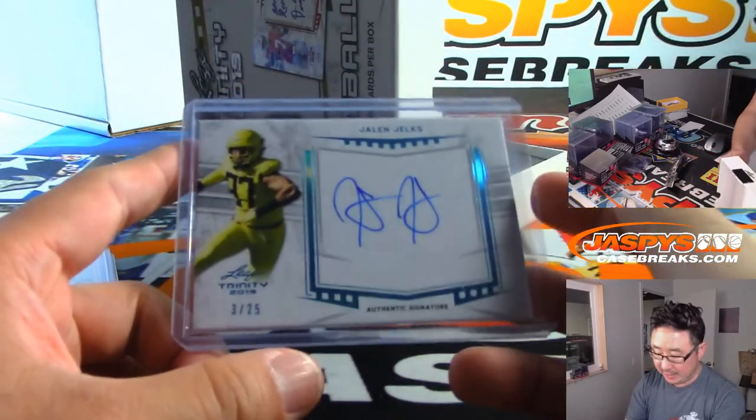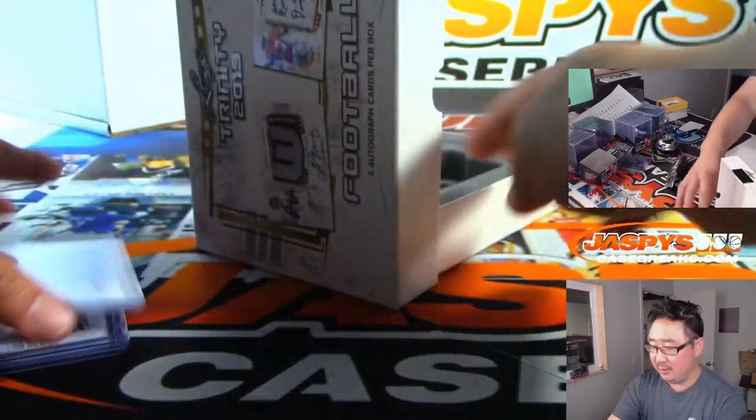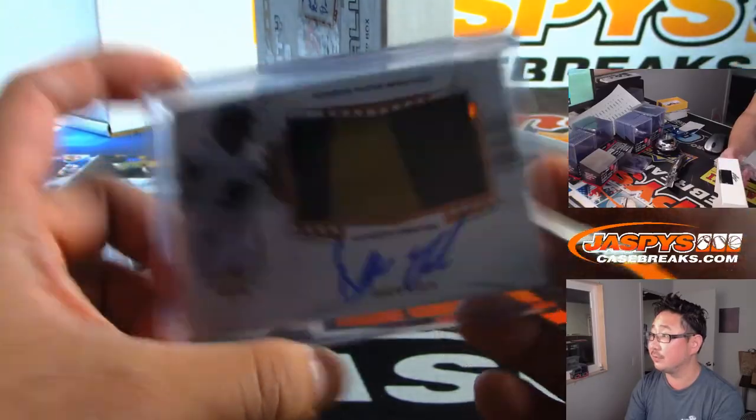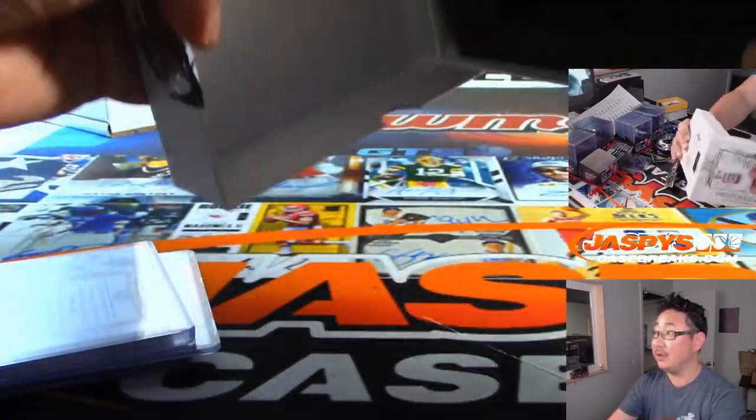Then we've got Jalen Jelks, 3 out of 25. And the last one here, good luck. It's going to be two-color jersey and autograph, Drew Lock. Nice. All right, that's it.